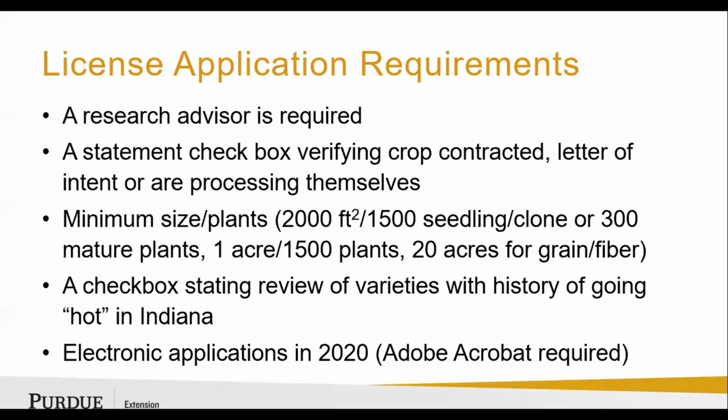For anybody that's interested in license applications and doesn't know Indiana's deal, we have a requirement that research has to be conducted with an advisor at an institute of higher learning. So you're working directly with faculty or staff like myself, or with county extension educators. It doesn't have to be Purdue specific though. You can work with any advisor at an institute of higher learning.